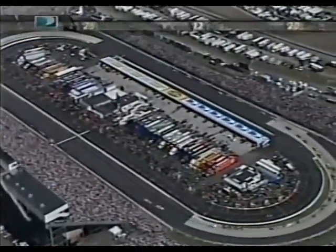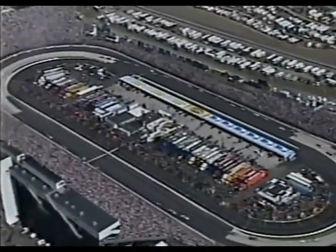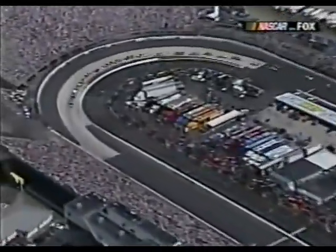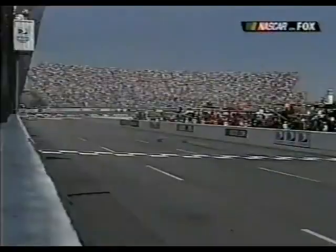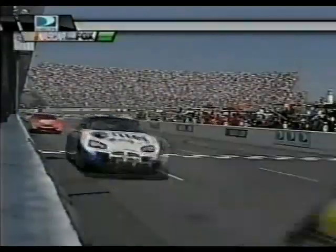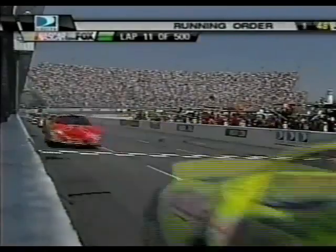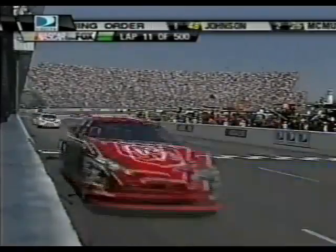Already the back of the field is coming off turn 4. The leader, Jimmy Johnson in the 48, is in the middle of 3 and 4. That's the box you get painted in here if you're at the back of the field or have a problem early. Darrell, all the more reason why you have to save your stuff, because here you don't have time to fix it and stay on the lead lap.